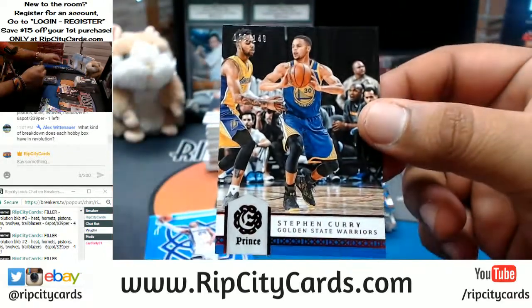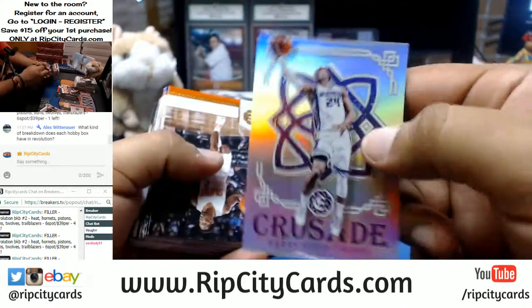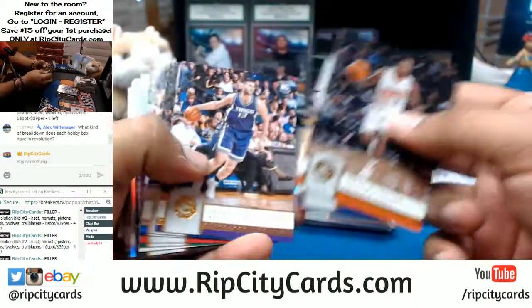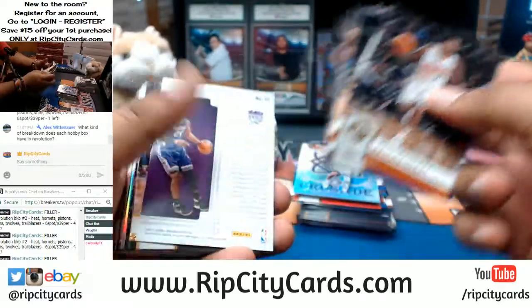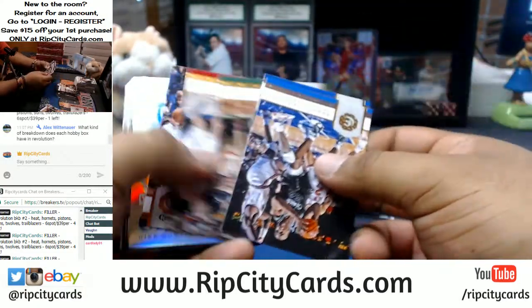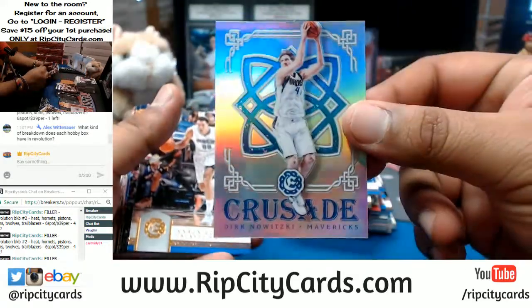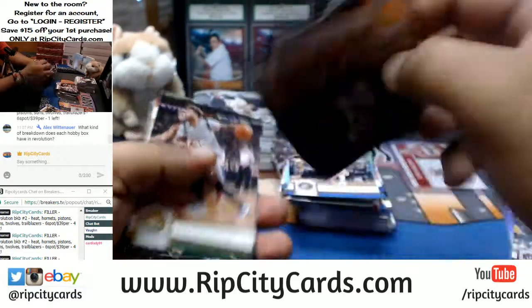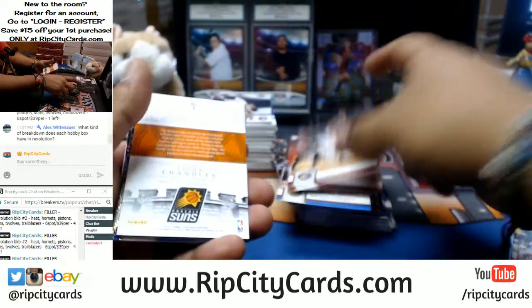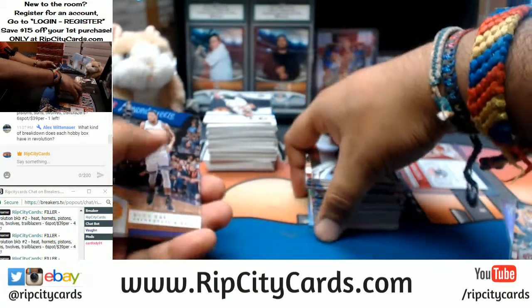To 149, Stephen Curry of the Warriors. All right. Crusade insert of Buddy Hield, Kings. The backwards cards. I don't know why they do that to me. Buddy Hield with the Squire insert for the Kings. Dirk Nowitzki Mavs Crusade insert. Should get one more autograph. Battlement crew insert for Tyson Chandler of the Suns.